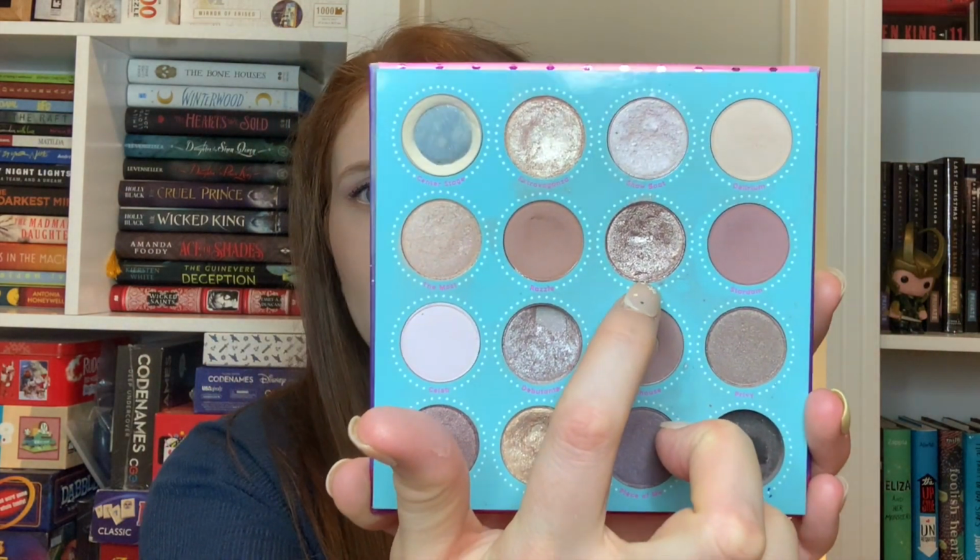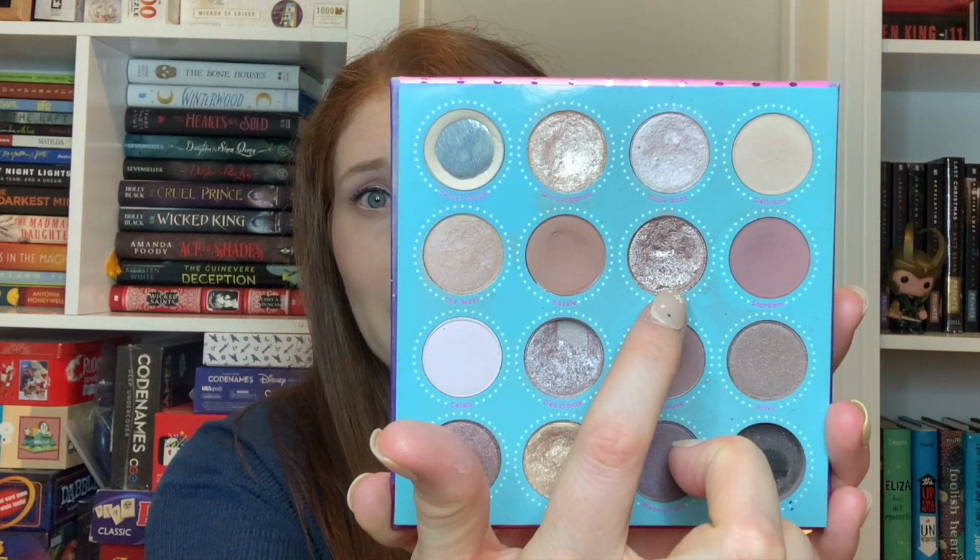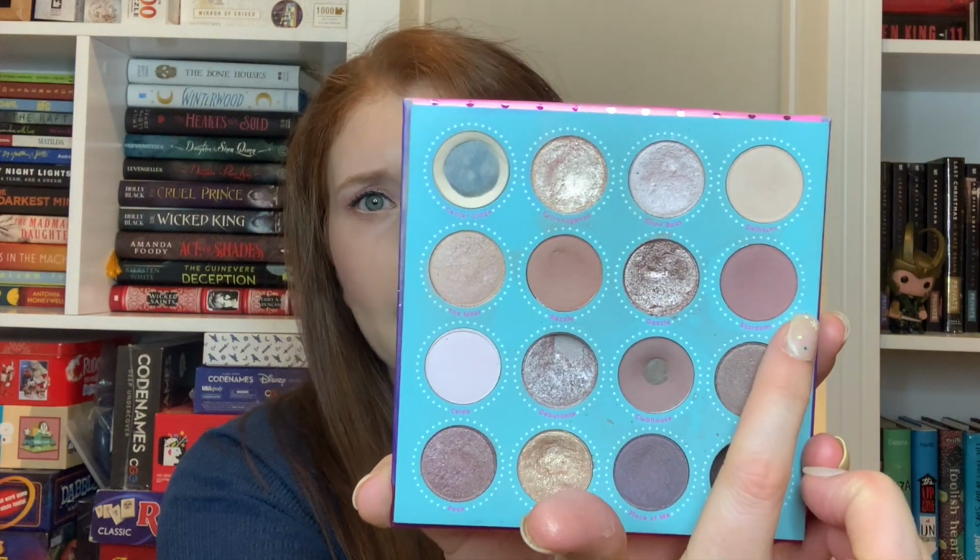The second go-to look is actually what I have on my eyes right now. I have been going for this bronzy type of look with Dazzle on my lid, and then over here with Stardom, that is my crease shade.